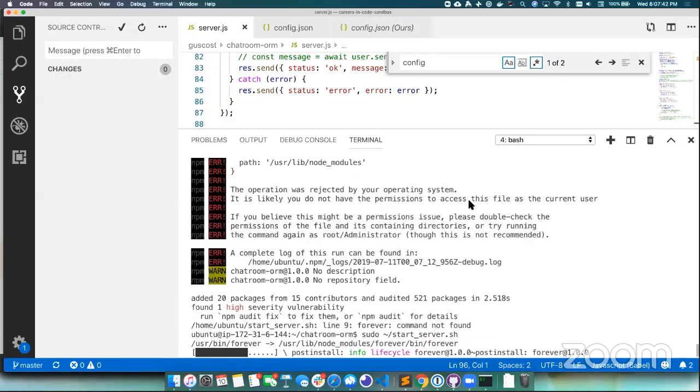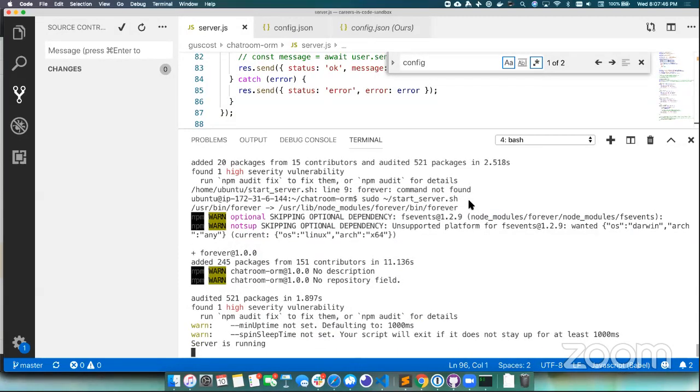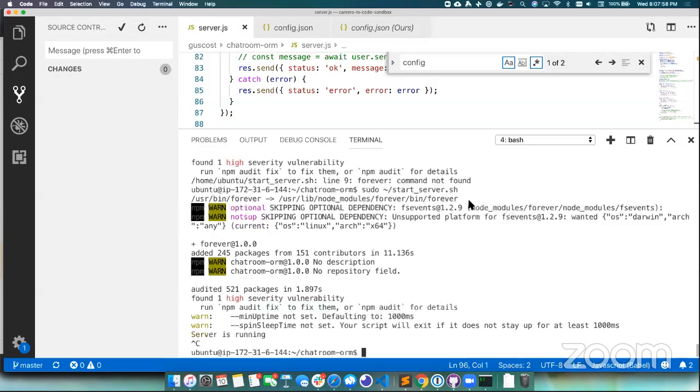Did we even talk about what sudo is? Yeah, it's like act as root, the most privileged user, for this one command. Okay, cool. So it does all this stuff and then says server is running. So that's good. We're ready to go.